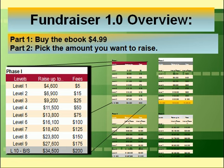Now, there's 10 levels, and each level has a fee. And those fees have a percentage. How the program works is when you come in at some level and you promote the program, and your people come in at a level, you're going to get a percentage of their funds. If you're at $5, that's 10%. If somebody else came under your team, under the $5, you're going to get 10% of $5 or 50 cents. Somebody came in at $100, you're going to get 10% of $100 or $10. Somebody comes in at $200, you're going to get 20 bucks.